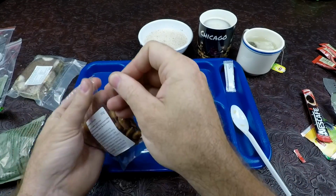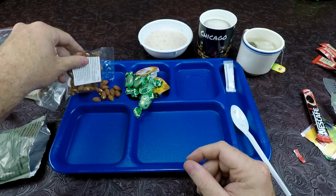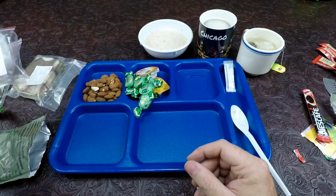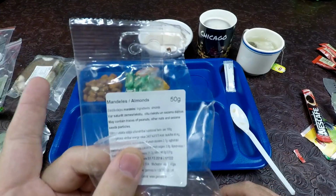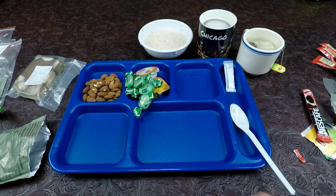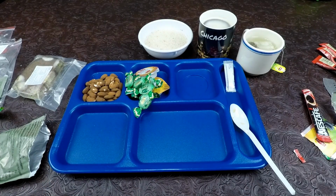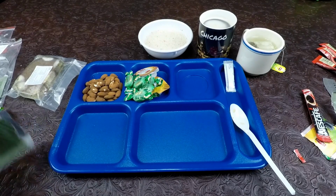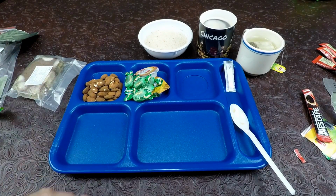Open up our almonds. Almonds look very unsalted. 50 grams too, by the way. Very unsalted, very plain. Definitely are. I don't think those are roasted or anything at all.